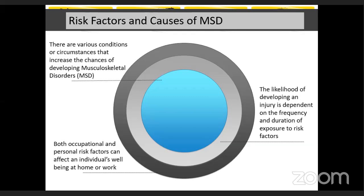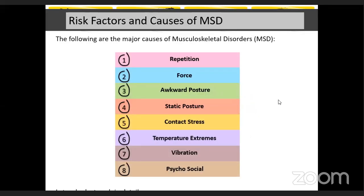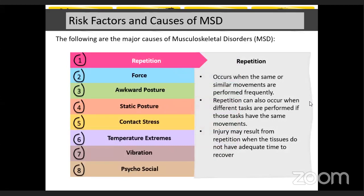We want to look at the risk factors and the causes of MSDs. We have repetition, force, awkward postures, static postures, contact stress, temperature extremes, vibration and psychosocial. Let's look at them one by one. Repetition. This occurs when the same or similar movements are performed frequently.